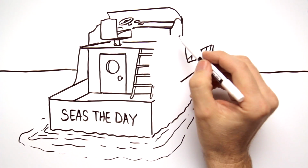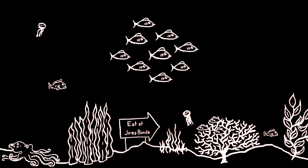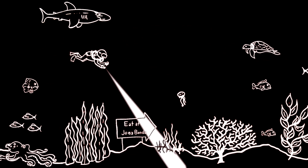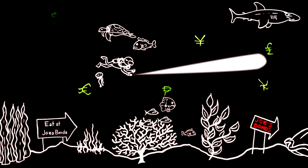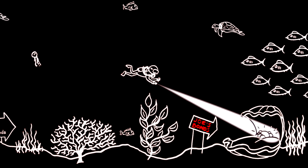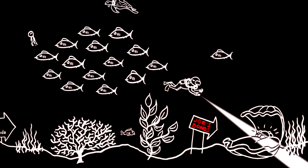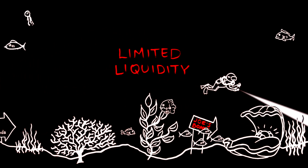The bond market is the largest securities market in the world. Its sheer scale is rivaled only by its diverse nature. Bond prices are traded over the counter rather than through a centralized exchange, and there can be multiple bonds from the same debt issuer. This makes bond pricing more complicated than equity pricing. Bonds also trade less frequently, so liquidity can be limited.